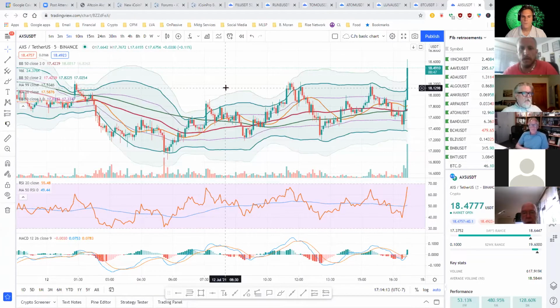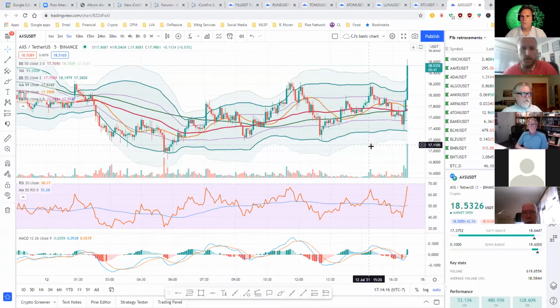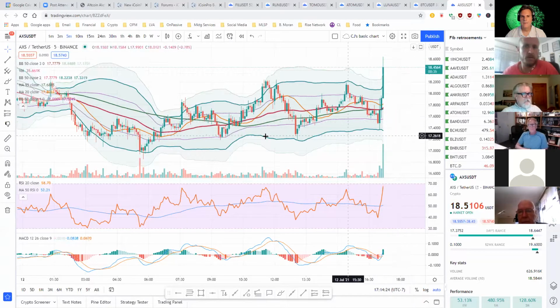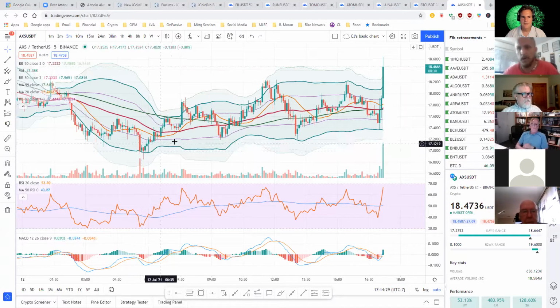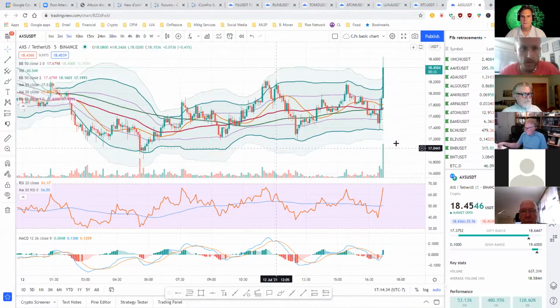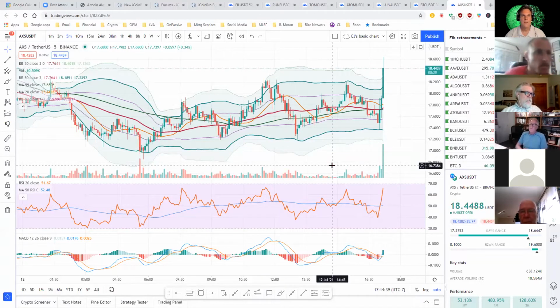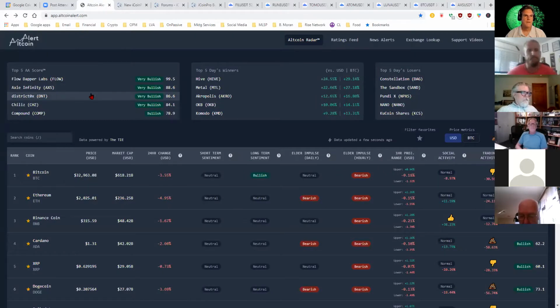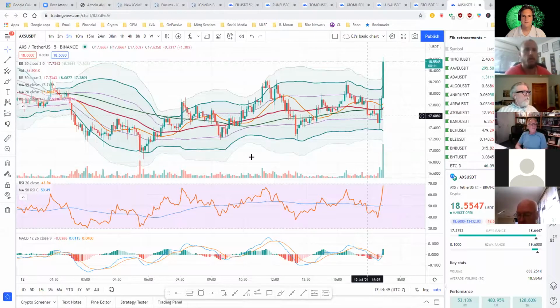Maybe it pulls back to like 18.2, 18.3. I'd want it down here. It looks like we have a little bit of support between 17 and 1725. This is probably the range I'd want to get it, but that may be difficult. That's what I was wondering. All right, so let's see what else we got. Yeah, let's look at DNT.